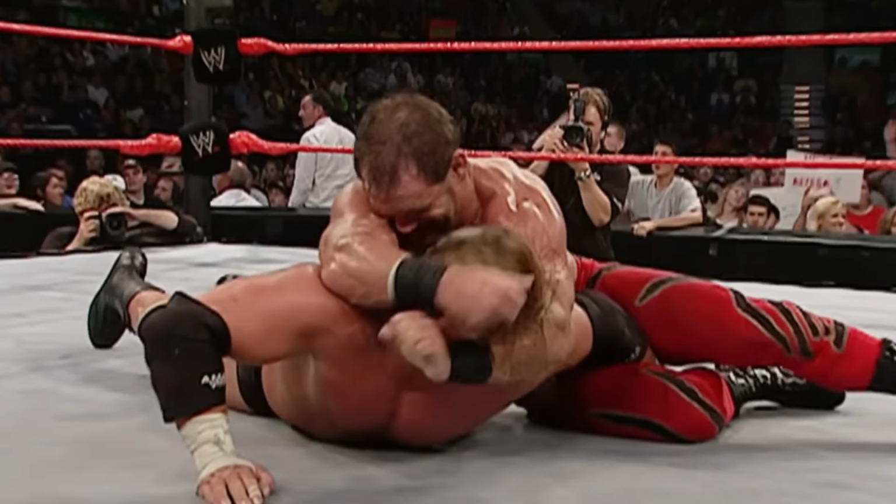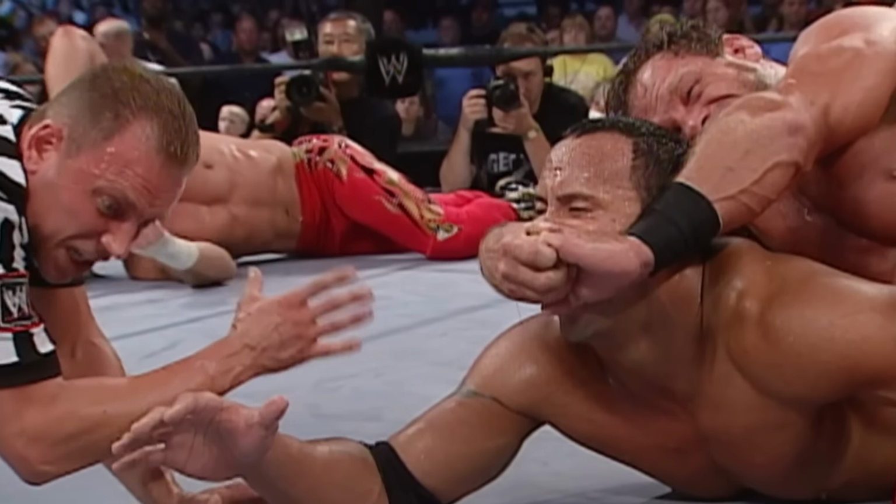Chris rounded it off with a Crippler crossface, a submission which pretty much everyone he wrestled against tapped to at one point. I've never, ever met a man that stepped into that ring with me that has not tapped and has been put in a crossface.